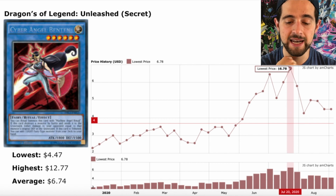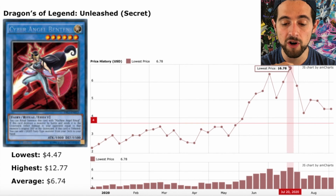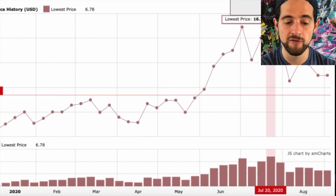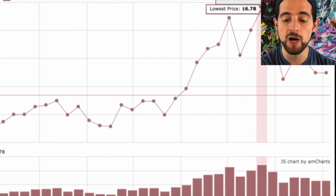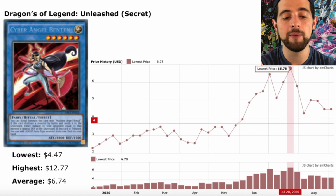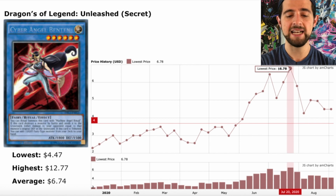Very soon after the announcement of Draitrons, Cyber Angel Benton went from about a $4 to $5 card as a low in the marketplace, and this is the secret rare from Dragon's Legend Unleashed, and jumped to about a $7 card. And it's been fluctuating since then. Now, Cyber Angel Benton was announced to be getting a reprint in Dragons of Legend, the complete series, so I definitely think it started to go down in value, probably because of that. But I definitely think this shows a level of interest for Draitrons.